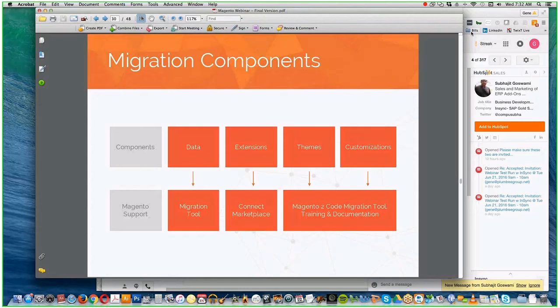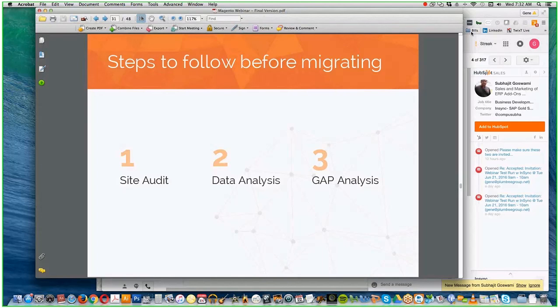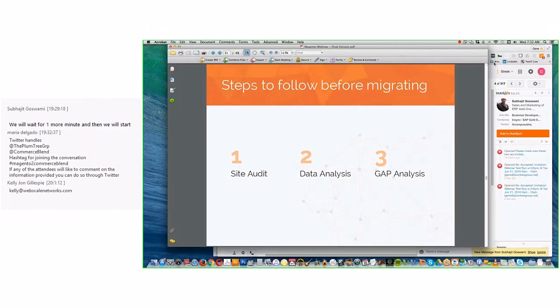Now, going forward on our presentation, the steps to follow before migrating. So, recalling a little bit on what I just said before, it is very important that once you decide to make the switch from one version to another, you count with the guidance and expertise of a solution partner who is capable of taking your current site, analyzing it, and based on the results, identifying how your site's performance, functionality, UX, sales conversion, and ROI might be enhanced for your brand and particularly for your online channel.